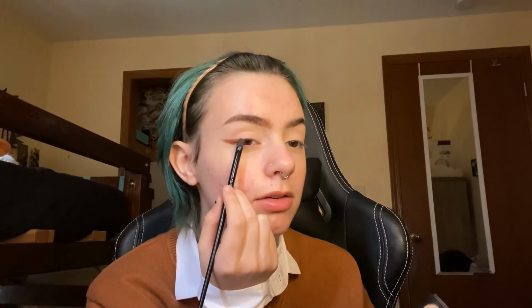So basically what I do is I create a little wing with this shadow. And I just go back into the color and I wing it out and tap it in. And I also connect it down here. I feel like this elongates my eyes, but it is not as harsh as eyeliner is. So basically this is the shape that you're going for if you have a similar eye shape to mine. I just create a little wing like that. It's not done yet, but I'm gonna mimic that on the other side of my eye.